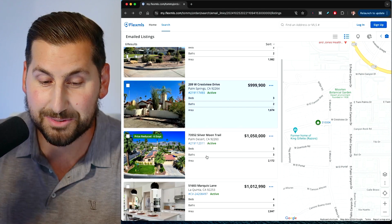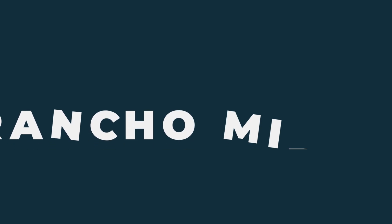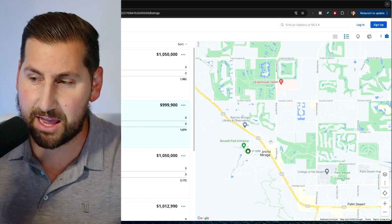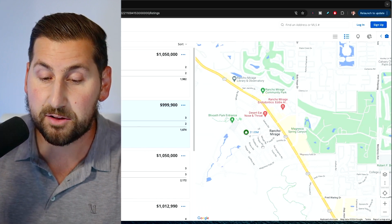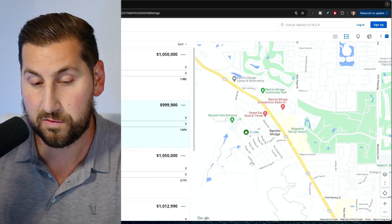So we were just in Palm Springs. Now we're going to Rancho Mirage. For Rancho Mirage, a lot of the areas are gated, but there's quite a bit of non-gated as well in Rancho Mirage. As I said, with the other cities I covered, I wanted to find us a home in a very desirable area. So I found this home for $1,050,000 in Magnesia Falls Cove, okay?